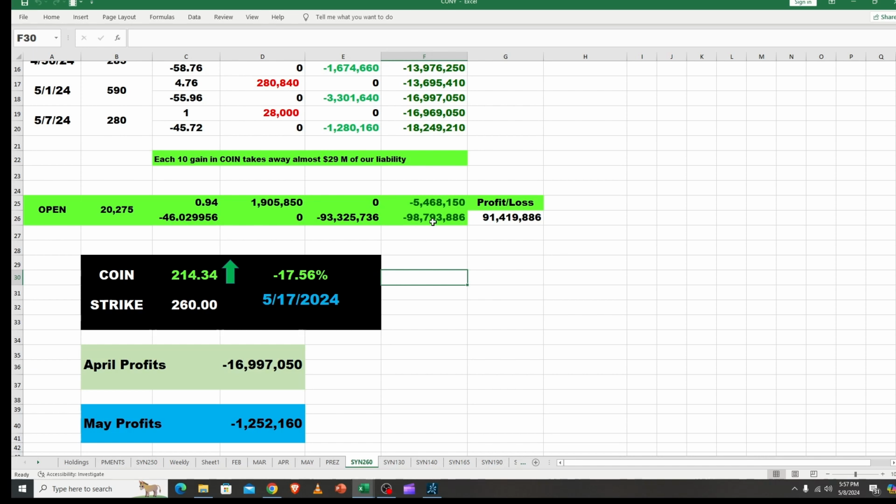So we're kind of hurting on this thing to the tune of 91 million. You know, Misty went through this. So if they don't move up, they'll probably close this out on Friday, take the loss and just move into a lower synthetic, right? Depending on where coin is. If coin's at 220 or 230, they might create a synthetic at that price.